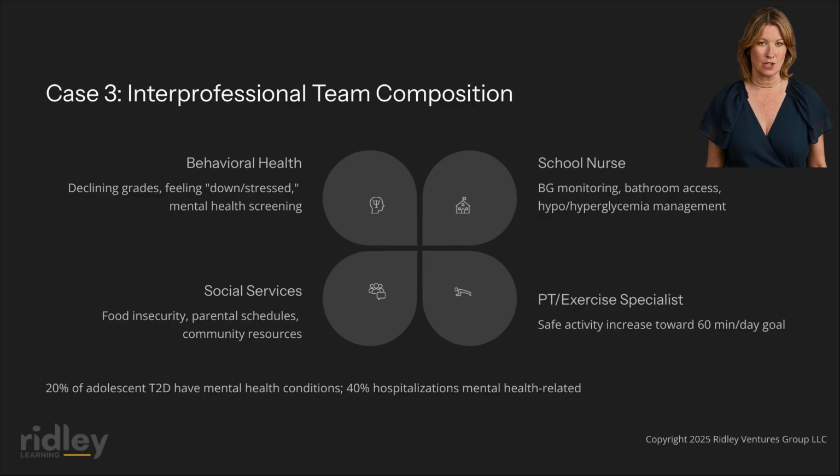Continuing with the interprofessional team, the behavioral health professional addresses the psychosocial concerns evident in Jasmine's presentation. Her declining grades, reported feelings of being down and stressed, and caregiver burden from caring for siblings warrant mental health screening and support. Young adults with type 2 diabetes have 3.4 to 4.2 times increased odds of depression and anxiety. The school nurse ensures safe diabetes management at school, including permission for blood glucose monitoring, bathroom access, and management of hyper and hypoglycemia during the school day.